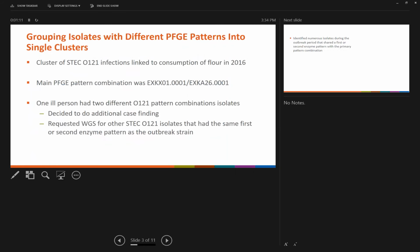So the first cluster I wanted to talk about was the cluster of STEC O121 infections that were linked to flour in 2016. The main outbreak PFGE pattern combination for that cluster was a 1/1 pattern, but we found in that investigation that there was one ill person that actually had two different O121 pattern combinations from isolates. They had that main outbreak pattern, but they had a second pattern combination that shared one of the enzymes with that main pattern.